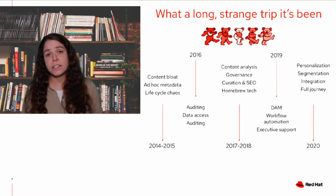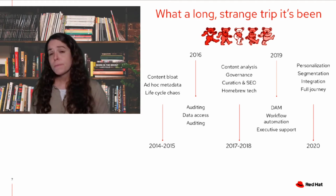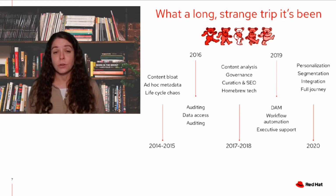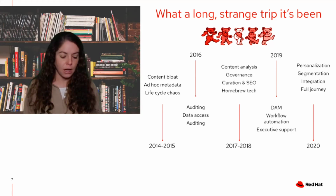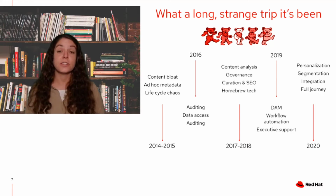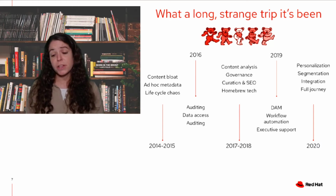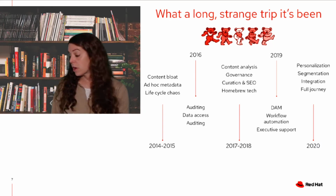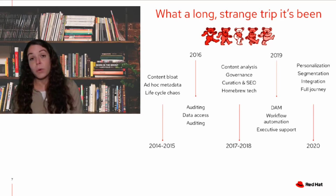We aren't actually dancing bears at Red Hat, although we do occasionally have a reputation as party animals. When I was hired in 2014-2015, we were just moving on to Drupal from an earlier content management system. So the new redhat.com had a library that I essentially on my first day inherited. And I said, my goodness, this is rather large. And my boss said, well, yes, part of your work is going to be sorting out what's good content and what we need to get rid of.